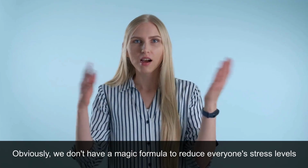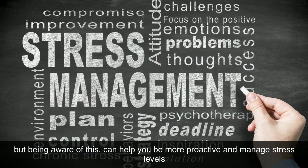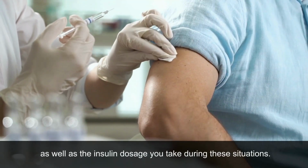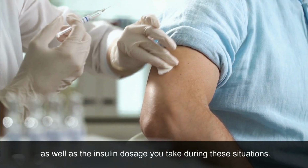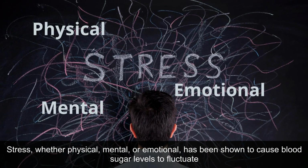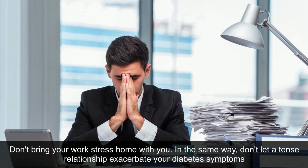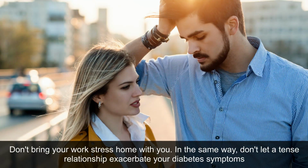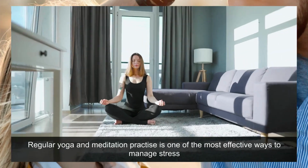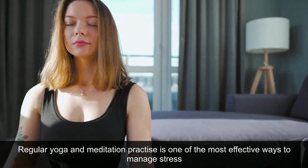Obviously, we don't have a magic formula to reduce everyone's stress levels, but being aware of this can help you be more proactive and manage stress levels as well as the insulin dosage you take during these situations. Stress, whether physical, mental, or emotional, has been shown to cause blood sugar levels to fluctuate. Don't bring your work stress home with you. In the same way, don't let a tense relationship exacerbate your diabetes symptoms. Regular yoga and meditation practice are some of the most effective ways to manage stress.